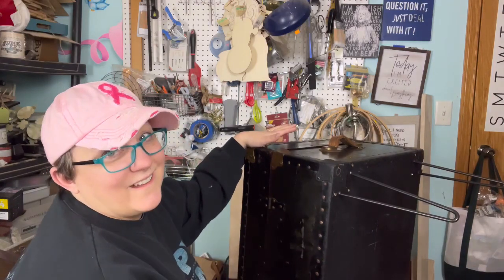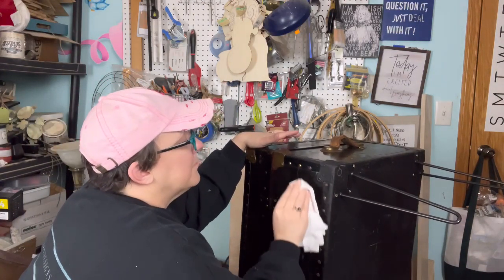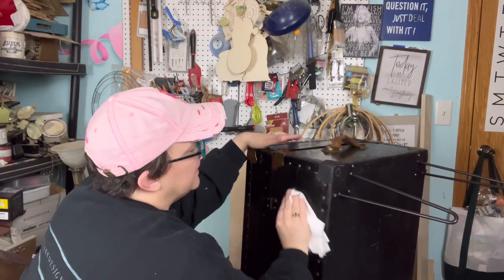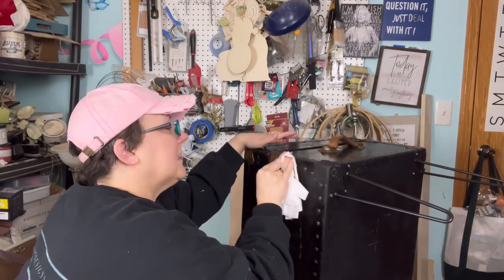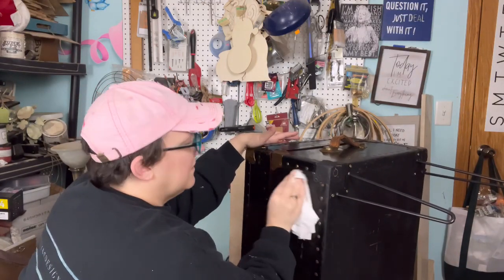Brass looks nice now. It doesn't do much for the paint though. Here, does it? Cleans it. Needs a good cleaning. It's been loved, let's put it that way. It's not the worst piece I've ever seen. Not the best piece I've ever seen.